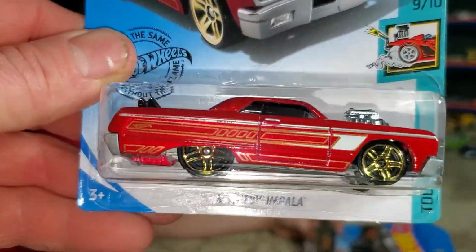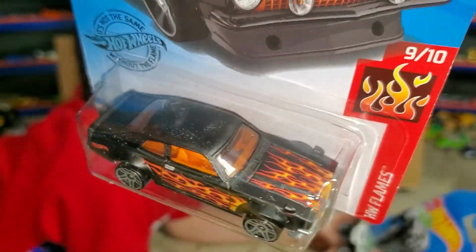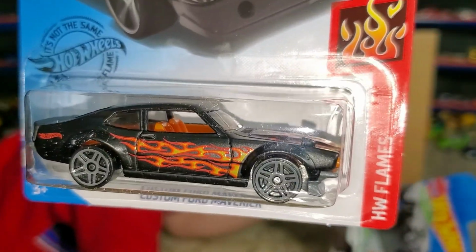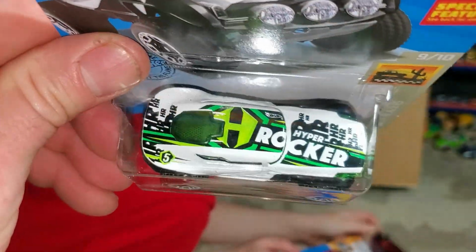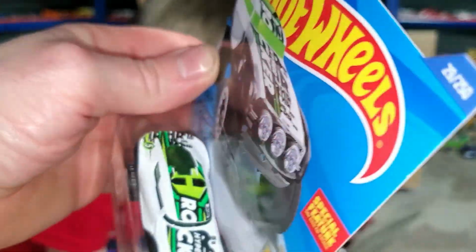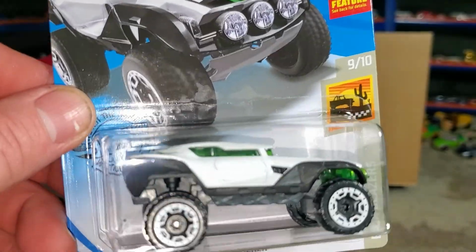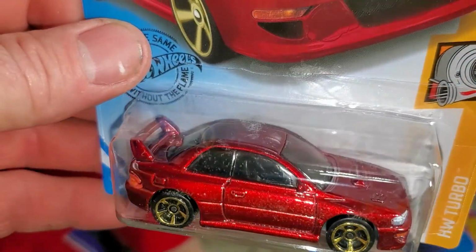This is our second 64 Chevy Impala tuned up. Custom Ford Maverick, the new color. I like this black and flames so much better than the silver old one. Awesome. New color of the Hyper Rocker. Green, white, and black. I like these colors too. This is a close second to my first favorite color of this, which was the red and blue one with the Superman colors. Another 98 Subaru Impreza.